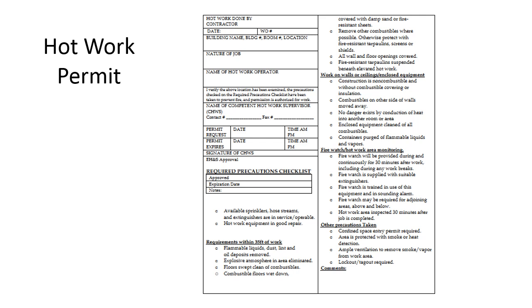This is an example of a hot work permit. I got this off of the University of Tennessee Knoxville's website. You can see the required precautions. You can see the names, the nature of the job, the hot work operator. And you just go through this checklist. You're not welding on ceilings or walls, and there are monitors and confined space entry forms and adequate ventilation for smoke and vapors, all these kinds of things. This isn't the only way to do it. This is just one I found on the internet to give you guys an example of what a hot work permit looks like. Permit request, time, date, expires, just general information.